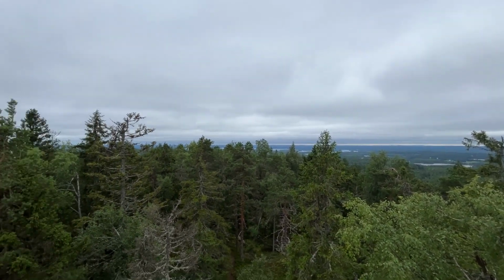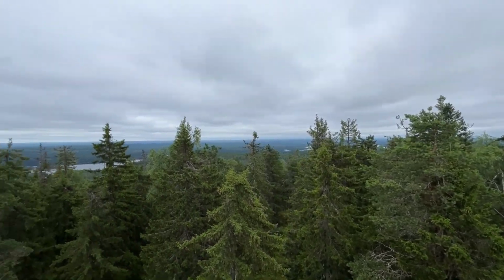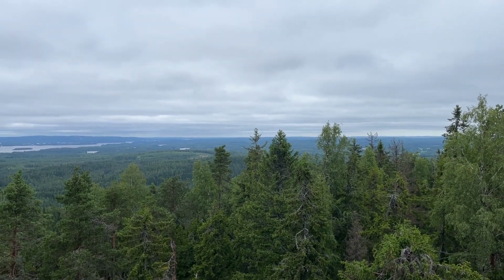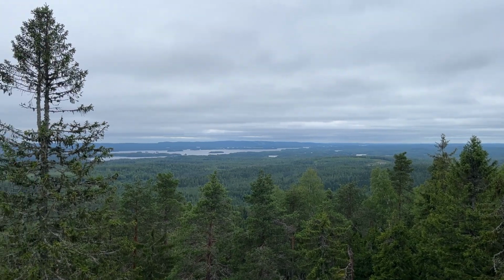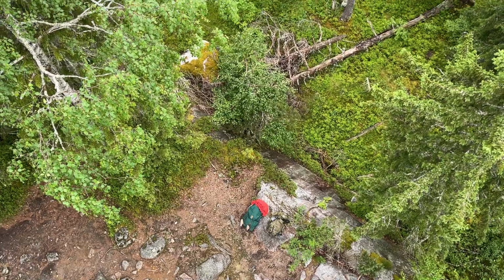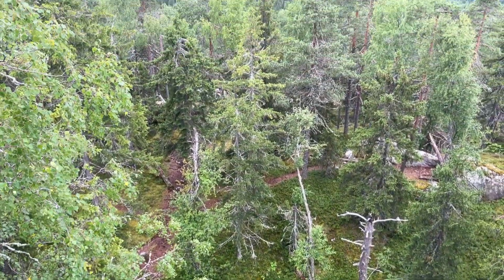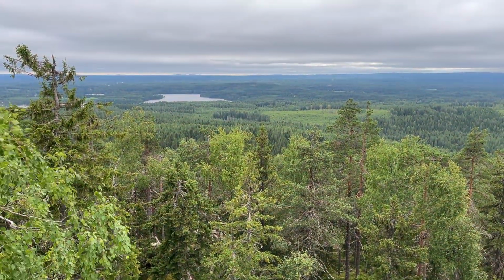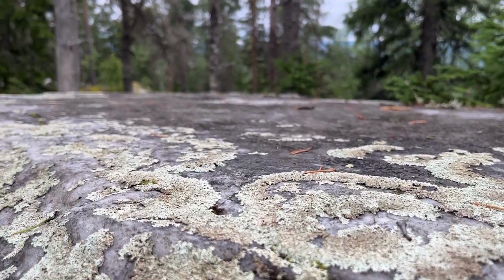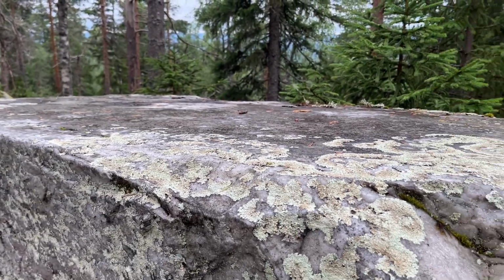Look at the view. Isn't that beautiful? Up here. Normally I film these shots from the top of these kind of trees, but felt a bit lazy, so took advantage of this tower here. But you know, look at this, guys. Look at this, guys. Oh my god, that's almost unreal. That's too perfect. Look at this stone.